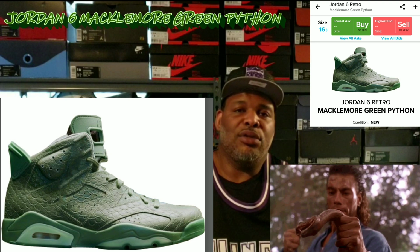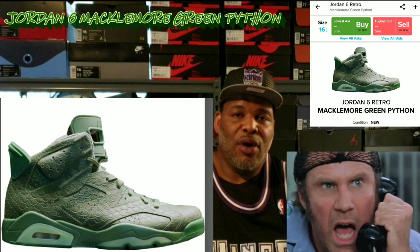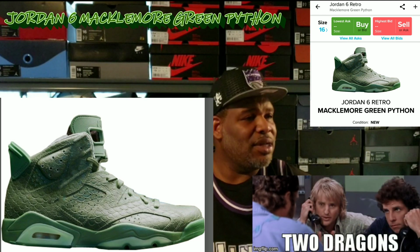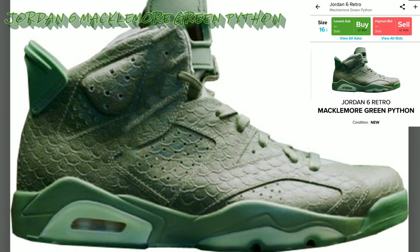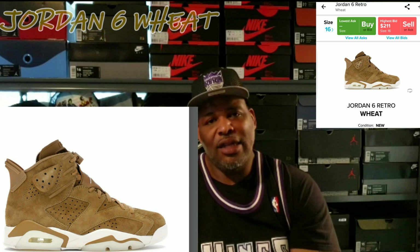On to the next, you got the Jordan 6 Macklemore Green Python. These are absolutely fire. All green with the scales. Come on, look at this kick. Zoom in on this kick too. Fire shoe for sure. And on to the next, of course, and probably my last, the Jordan 6 Wheats. Those were dope.